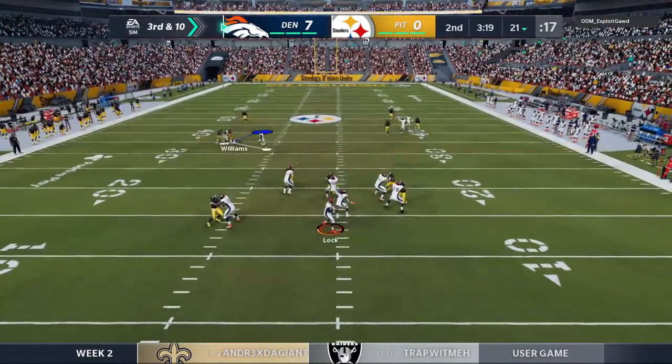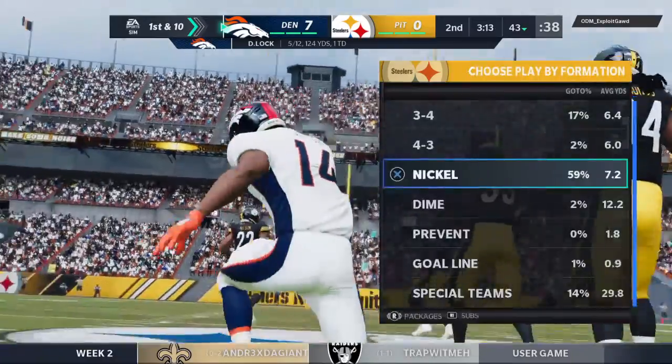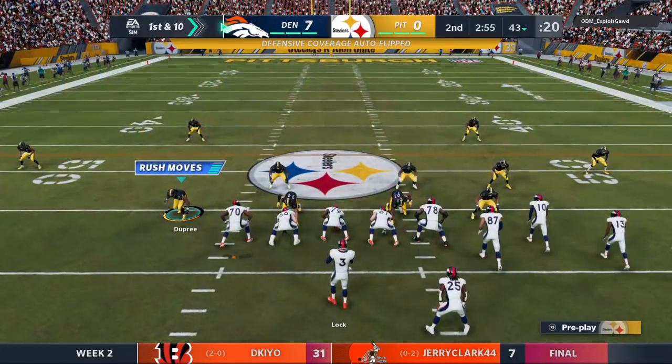Throwing, it's Locke on third down. And they're going to get this beyond the 40 before he's taken down. Great way to convert on third down there. 21 yards on the play. First down, Denver.